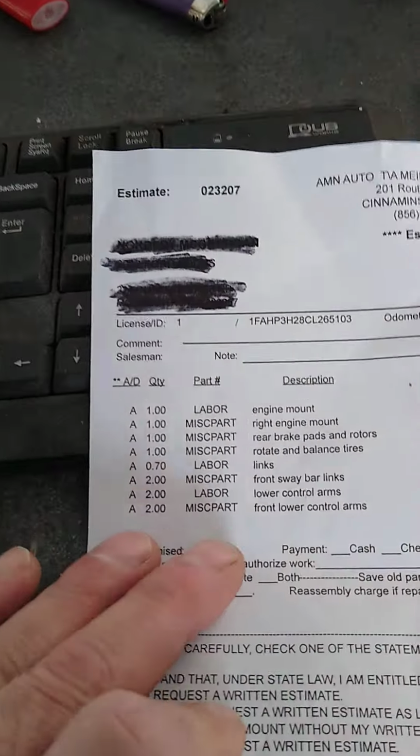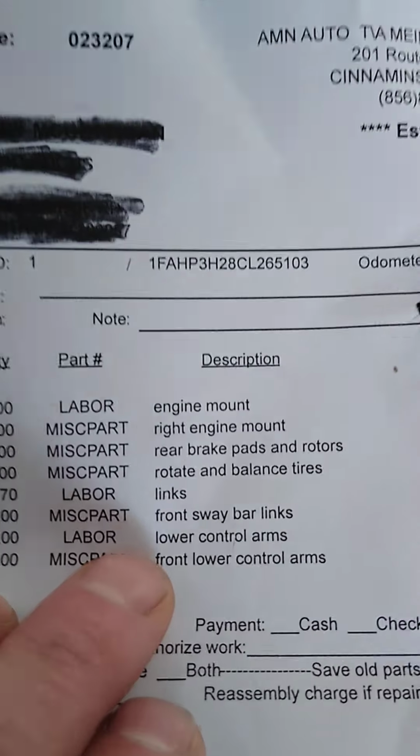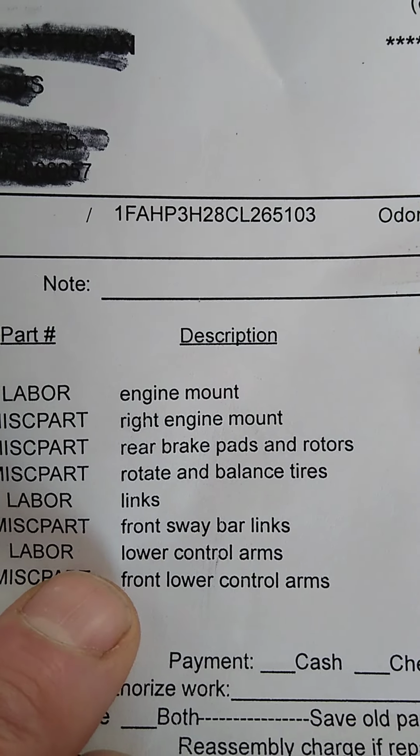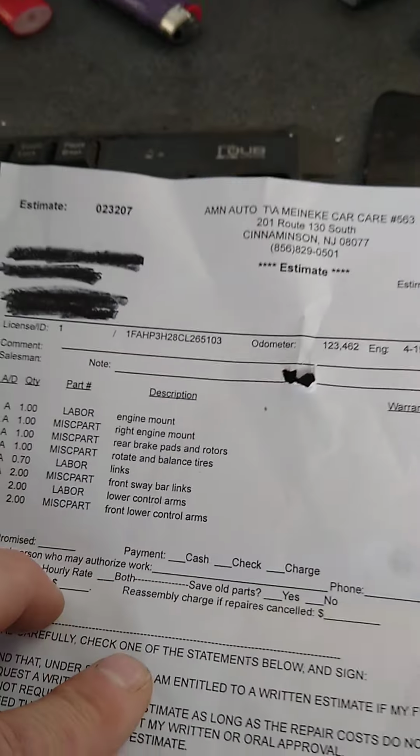And then here's another vehicle here. It needs a right engine mount, rear brake pads and rotors, the old rotate and balance of the lug nuts, sway bar links, front lower control arms. So you see the diversity of types of repair work we do here.